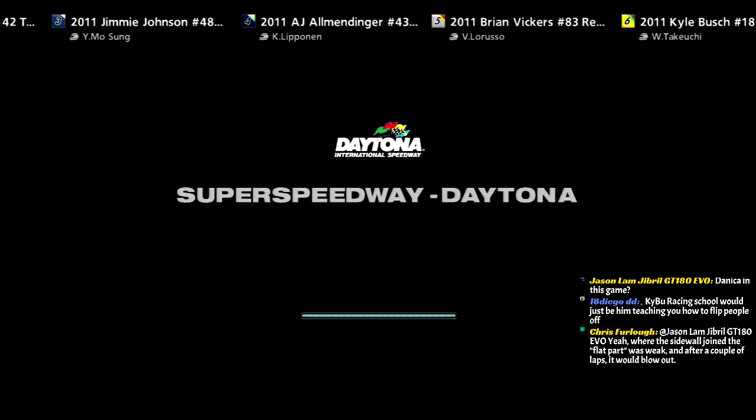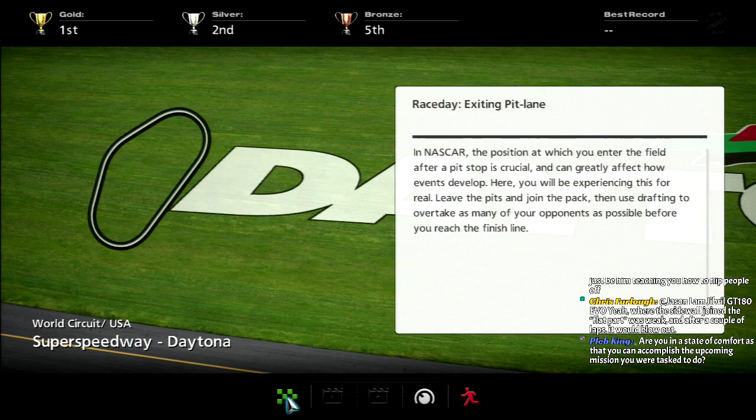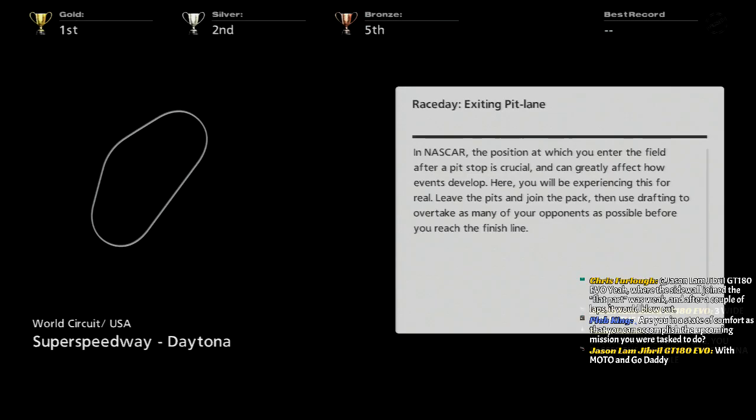So in NASCAR, the position that you enter the field after a pit stop is crucial and can greatly affect how events develop. Here you will be experiencing this for real. Leave the pits and join the pack, then use drafting to overtake as many of your opponents as possible before reaching the finish line. Ready?